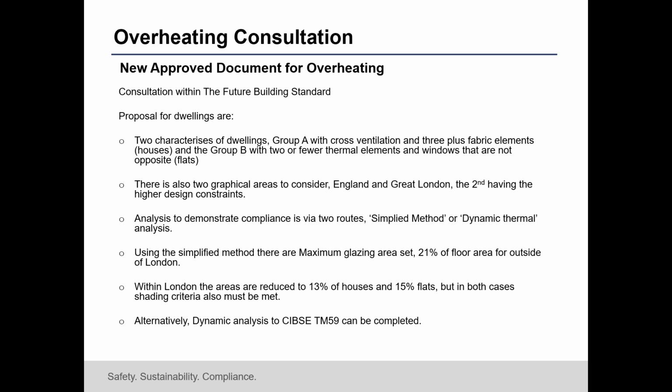Currently, within SAP calculations, it does some other background things to do with glazing areas. The magic number was always 25%, so they've dropped it a little bit. Ultimately that will be less than what you'll be familiar with in terms of total glazing. In London, those areas are going to come down quite a bit: 13% for houses and 15% for flats. And within London, you need to make sure the transmittance factors of the glazing are a little bit lower than normal, and it encourages some shading. It's just a little bit more aggressive within London.